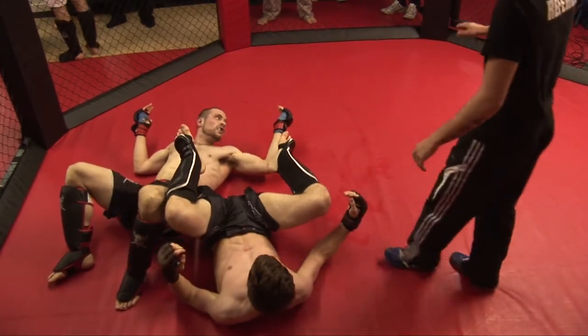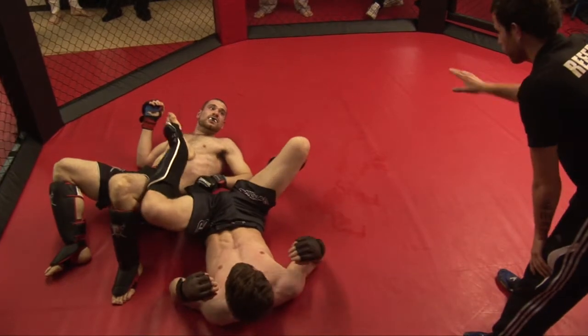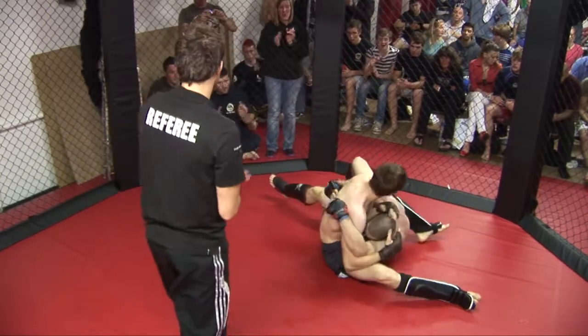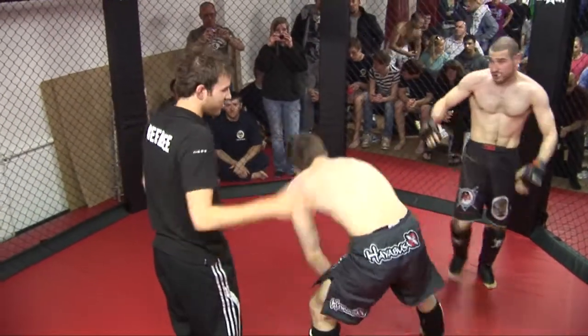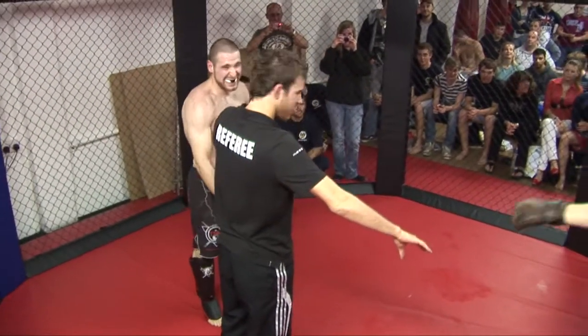He did definitely tap, but he did look like it was premature. He was thinking about escaping. That was a tap. So that is going to be a win awarded to Robson for an armbar. Very slickly executed. Maximum points, Peter Robson, Exeter MMA.